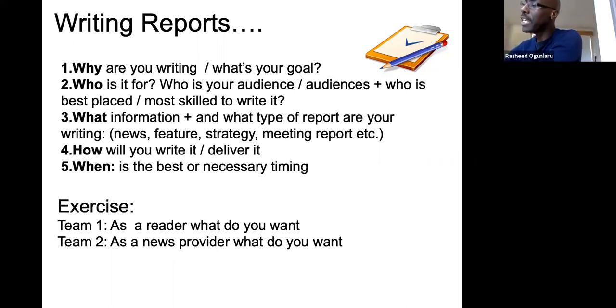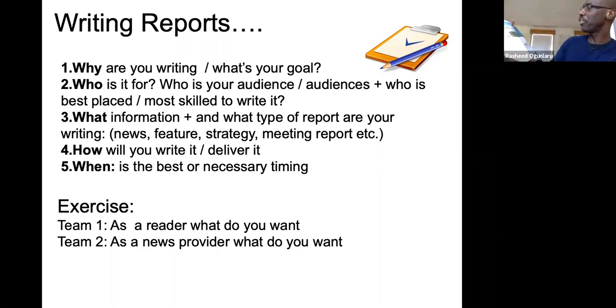So you can see that some things will be very much news related. Here's a magazine, which is far more feature related. Can you see it's far more soft and light? Features are written in a far more fun way than a news article, so they're written in a slightly different way. So how will you write it? How will you deliver it? And what's the best timing?